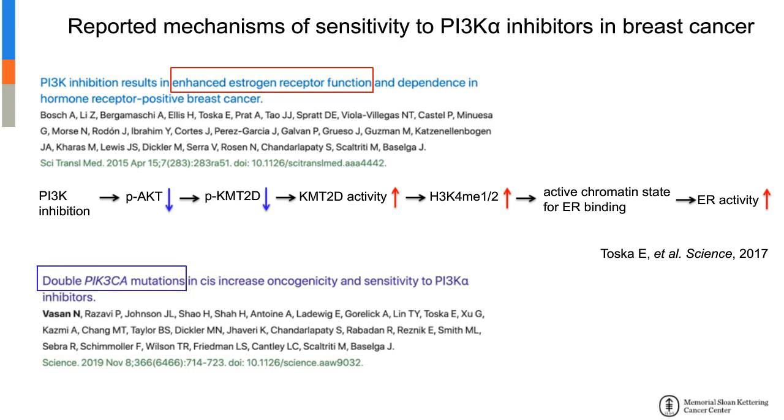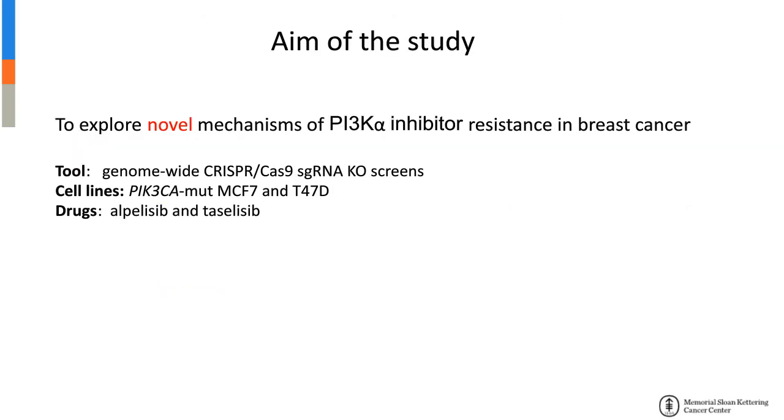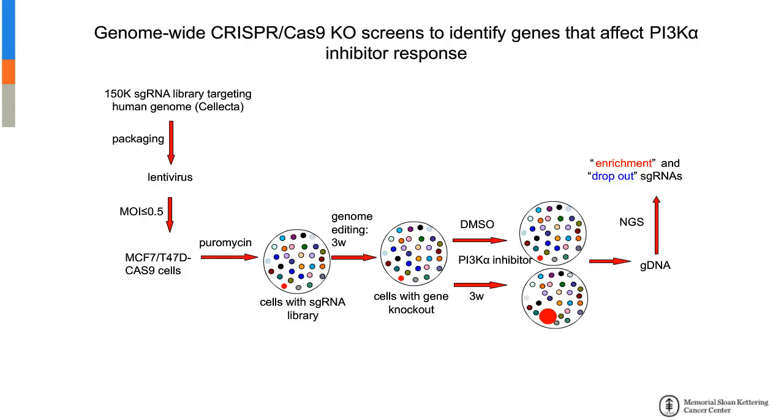In this project, with CRISPR-Cas9 guide RNA knockout screens, we aim to unbiasedly identify and elucidate potential genetic mechanisms of resistance to PI3K alpha inhibitors. Briefly, a 150K guide RNA library targeting the human genome was transduced into Cas9 expressing MCF7 and T47D cells. Here, different colors represent different guide RNAs. Then library transduced cells were expanded for 3 weeks to allow efficient genome editing.